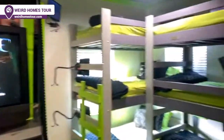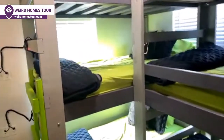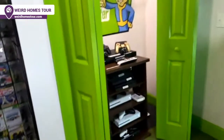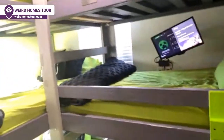And these triple bunk beds. Every level of the bed has a screen that you can move and adjust to your liking. And they're connected to a series of 6 Xboxes and PlayStations in the closet. You choose which one you want to broadcast to your screen, and you can play video games against yourselves or each other at every level of these 6 bunk beds.